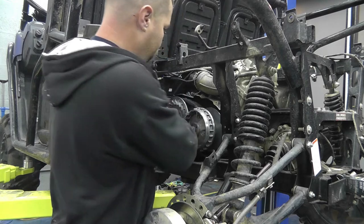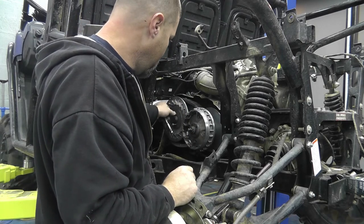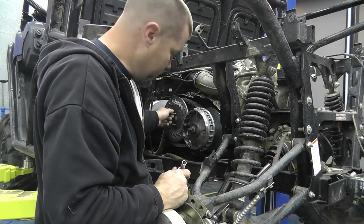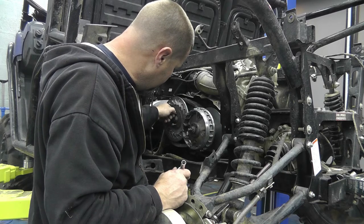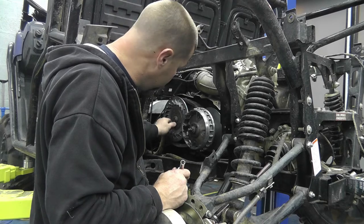So now we'll go ahead and put the cover and everything back on it and start buttoning this part up and get ready to fix up our exhaust and see about getting that put back on so we get the bed back on and move on to the front.